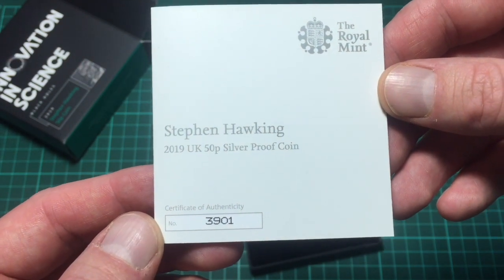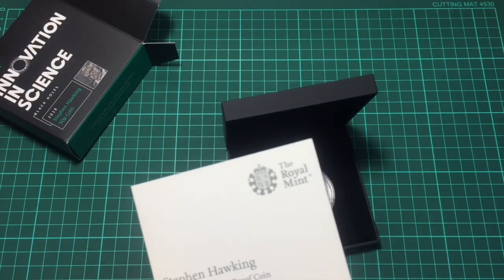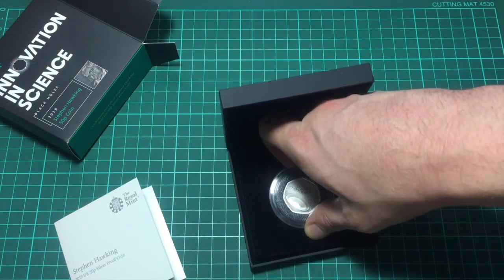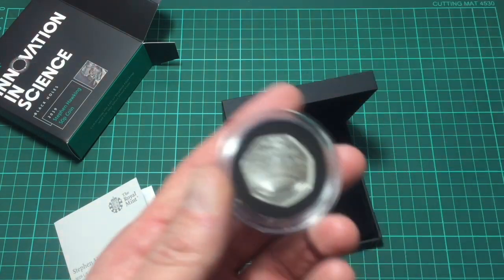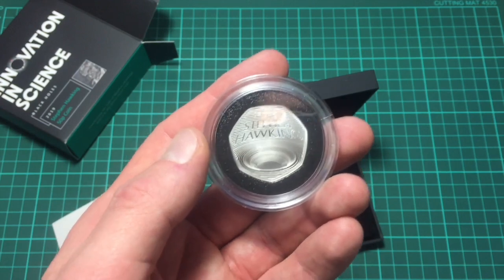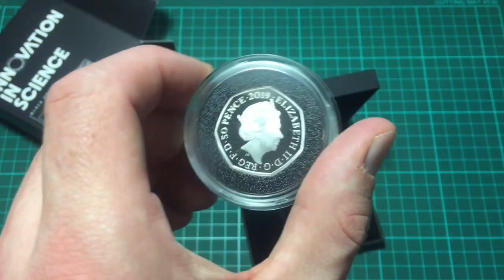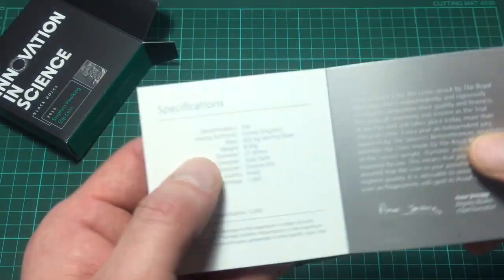Now this is number 3,901. Of these coins, there were 5,500 minted. The gold coin, there was 400. The piedfort, I think it's piedfort, there was 2,500. So that's the same as the silver 50p, but it's double the thickness. And there's also a brilliant uncirculated, but it's not a limited edition. Obviously, it's not going to sell forever, but there's not a limit on it. So let's just have a quick look in this before we look at the coin.